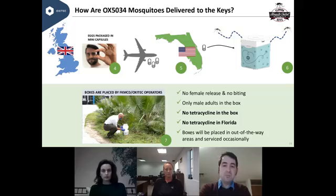And as I've said, these boxes will be fixed to solid objects in the environment where they'll be placed. They'll be placed in out-of-the-way areas so that the mosquitoes can emerge and take their time and get out into the wild and go and find females to mate with them. They'll also be serviced occasionally and replaced every few weeks as well.